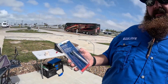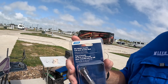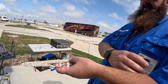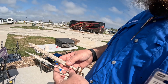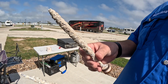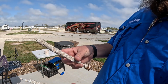All right, so a couple of things about anodes. This is an anode for an Atwood or a Dometic. We do recommend Camco because they have a much better build quality and they use good materials. What you need to look for when you're checking your anodes, and these are all from a Suburban water heater, but it'll act about the same on an Atwood or a Dometic. This is one where you want to start looking at ordering one for next month, getting ready to put one in.